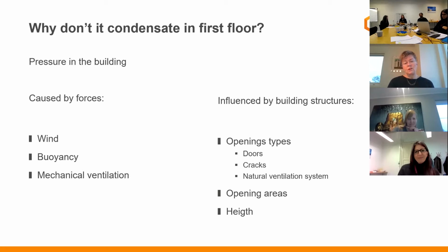And if you look at the other influences, there are the building structures. That is the opening types, the doors, the cracks, and the natural ventilation system, of course, that is still there and has an influence. And especially it's the opening areas and the height difference between openings that have a big influence on this pressure and airflows.